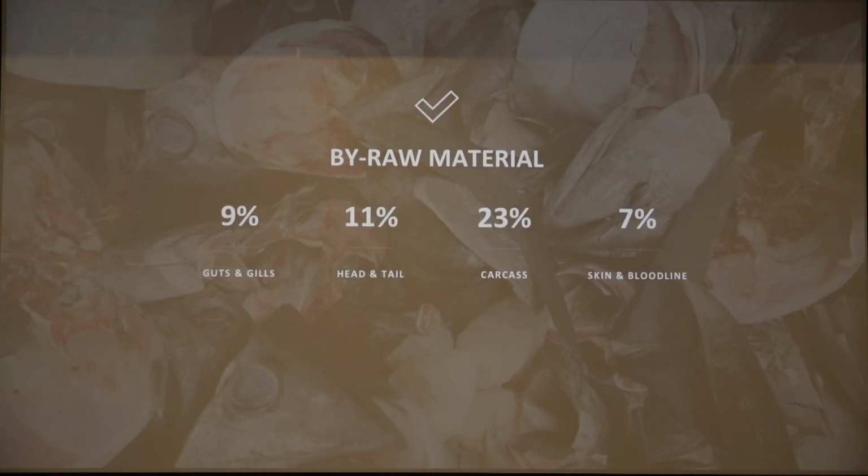Now that we look at the supply chain, let's zoom in on the fish. Remember, we consume 50% of the fish, that's the other 50%. That's the potential for us to get to the full utilization. And based on the result we just discussed, there are 4 categories of waste or by raw material. The guts and gills, 9%, they are returned to the ocean and get eaten. The head and tail, 11% of the fish. The head is used as lobster bait half of the year, and the rest goes to compost or follows the traditional waste management system here in San Diego. Finally, we have the carcass, the skin, and the lower grade meat that are left in the processing facility.